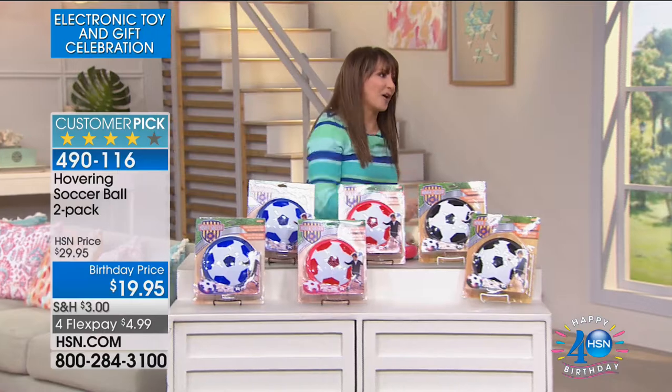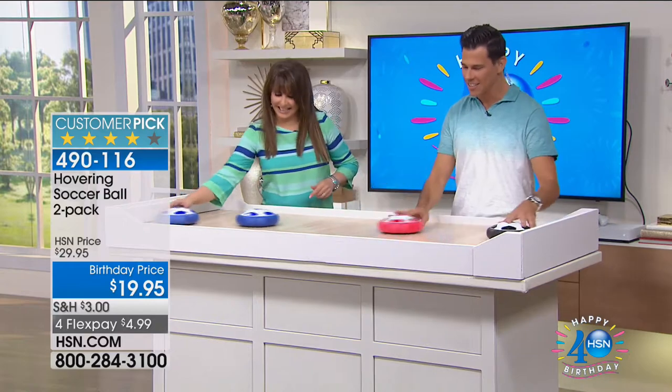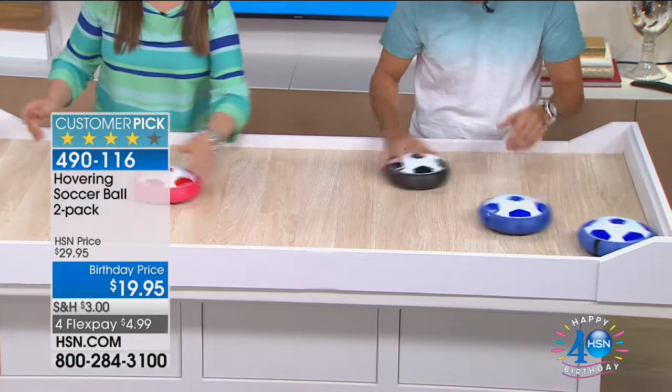This is a 2-pack of one of the coolest, most fun, easy to use ages 5 and up toys. It's a hovering soccer ball 2-pack, and we're gonna go over and say hi to Bobby Milliken. I'm just a big toy guy, a big kid at heart. Look at this, hover soccer. You know what, finally mom and dad approve. Why? Because you can finally have your kids play ball in the house.